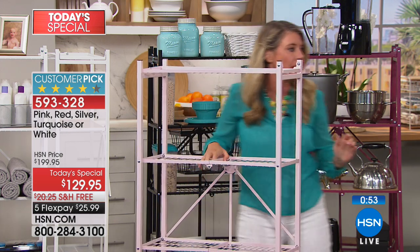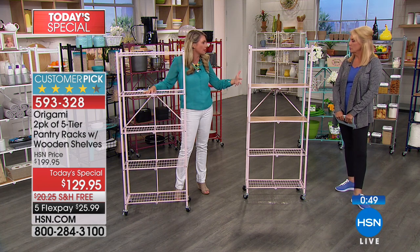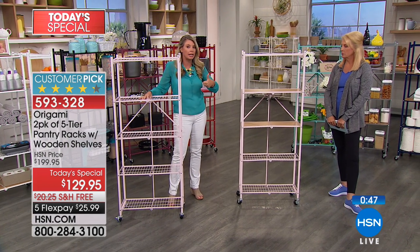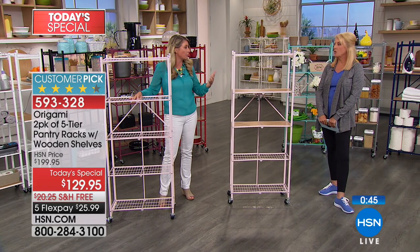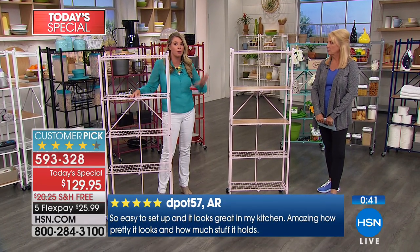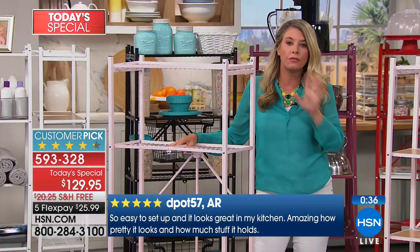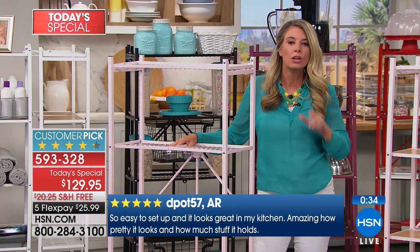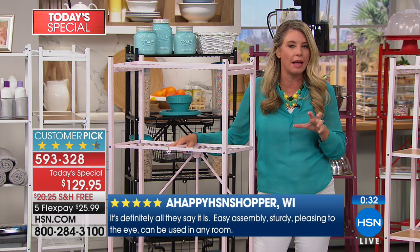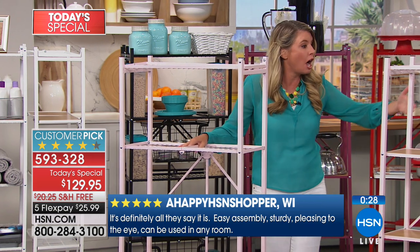I really want you to think about those really hard places to organize. Bathroom, heat and humidity. You can't put particle board in there. It'll break down. Plastic, it'll melt if you put a curling iron in there that's a little too warm. I say that from personal experience. Outdoors, by the pool, you've got to have that powder coated steel. So the places where you have a hard time buying storage that will last, this is the answer. College dorms.